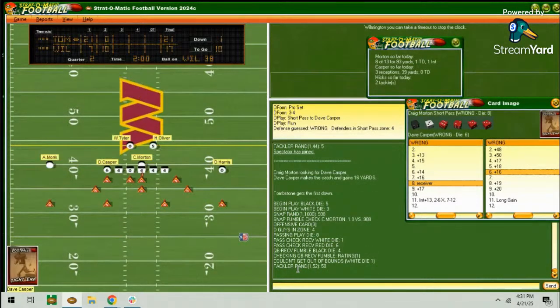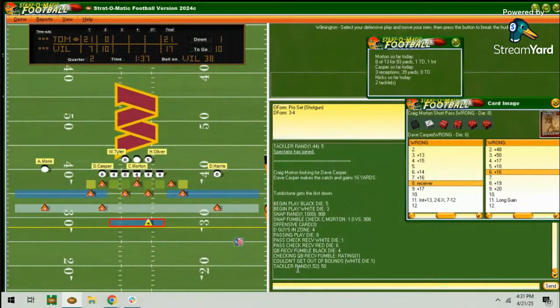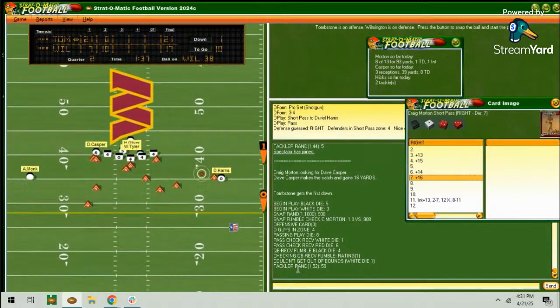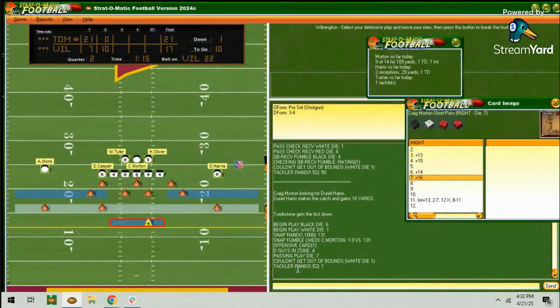Does not get out of bounds. We'll see if either team takes a timeout. Probably not. Yeah, they're going hurry up here. Short to Duriel Harris. Again, 16 yards. So +7 on flats and +16 on shorts have been the numbers of the roulette wheel you'd want your money on so far. 21-17, 1:15 remaining in the first half.